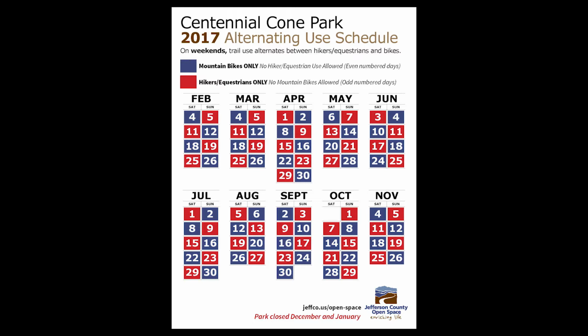If you are scouting during the week or on an odd weekend date, scout away. If it is an even weekend date, you must be scouting from the trail and on a mountain bike. Now let's talk a little bit about locks.